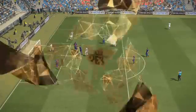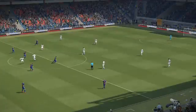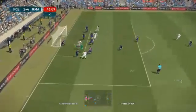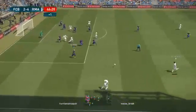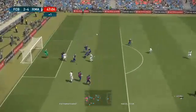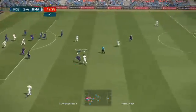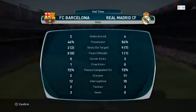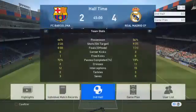So is this the start of a comeback? Kroos with the cross. That's not going to find its target. And that'll be the final action of the first half.